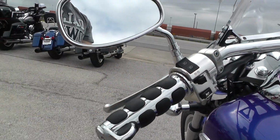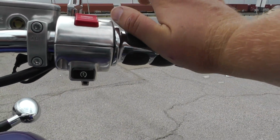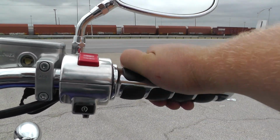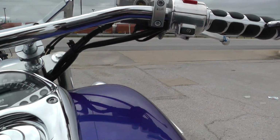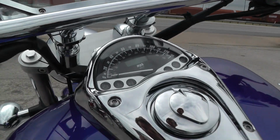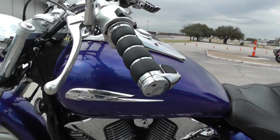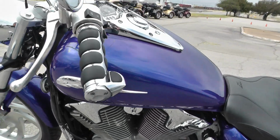It's got upgraded grips with the finger pads. It's also got the throttle boss here, so you can kind of stretch out your throttle hand every once in a while. It's got a beautiful chrome dash on it, all your indicator lights. Really like this color, man. That's just a beautiful blue color.